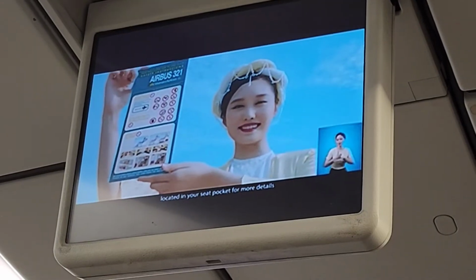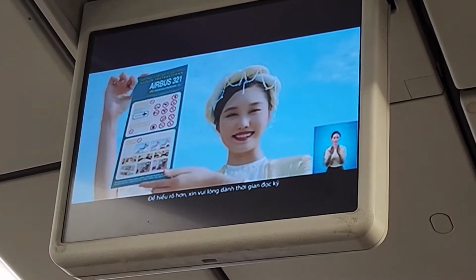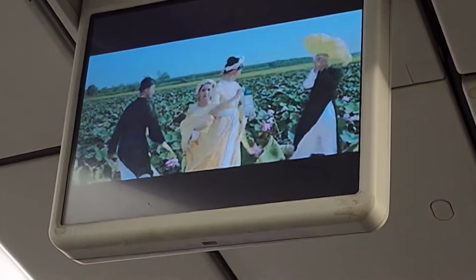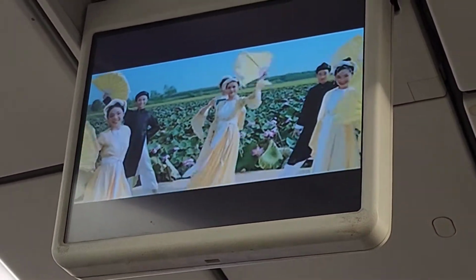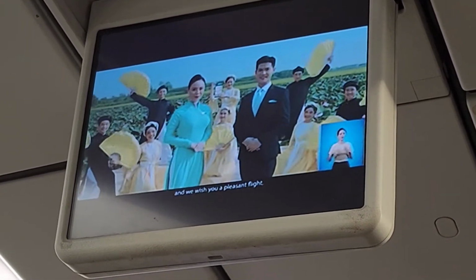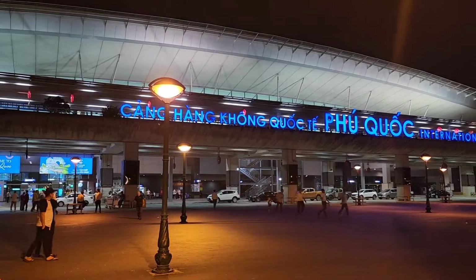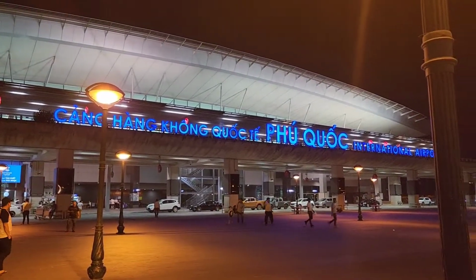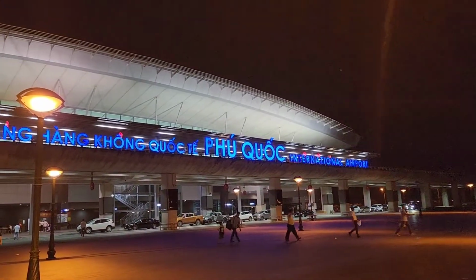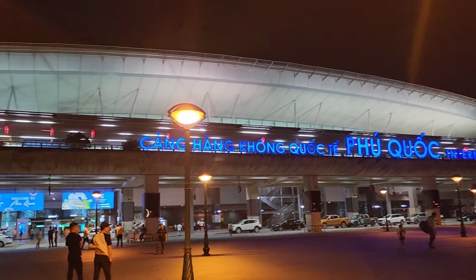We're trying to go soon. That's how they do it. So we landed. This is the outside of the airport. There's another international airport in Vietnam.